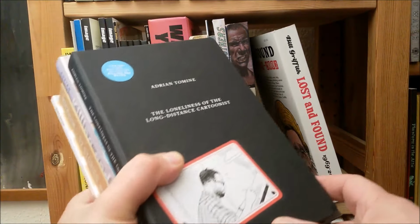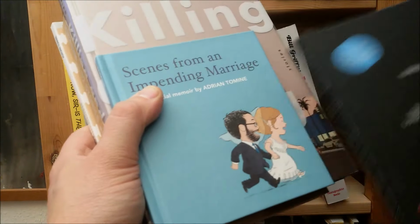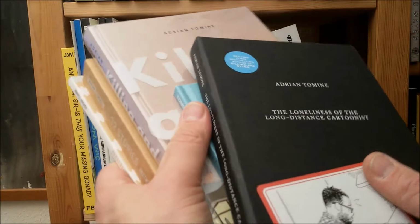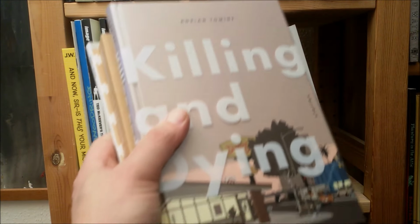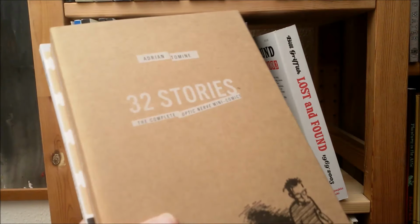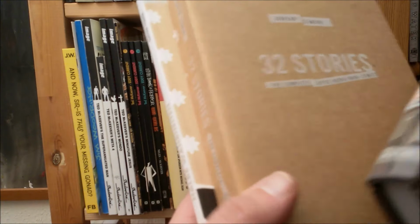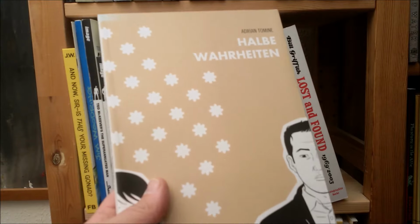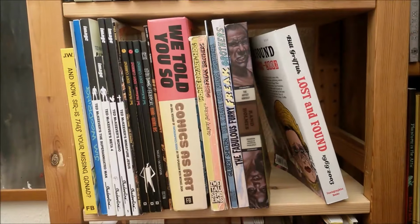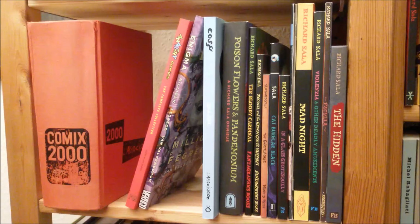Let's see, here is his most recent, The Loneliness of the Long-Distance Cartoonist, a little book that he gave away to the guests of his marriage, or their marriage with his wife, of course. Killing and Dying, a fantastic collection of stories. A box with the Optic Nerve mini comics that he did. And Halbe Wahrheiten. Shortcomings is the English title. I forgot this, so let's put this back here.